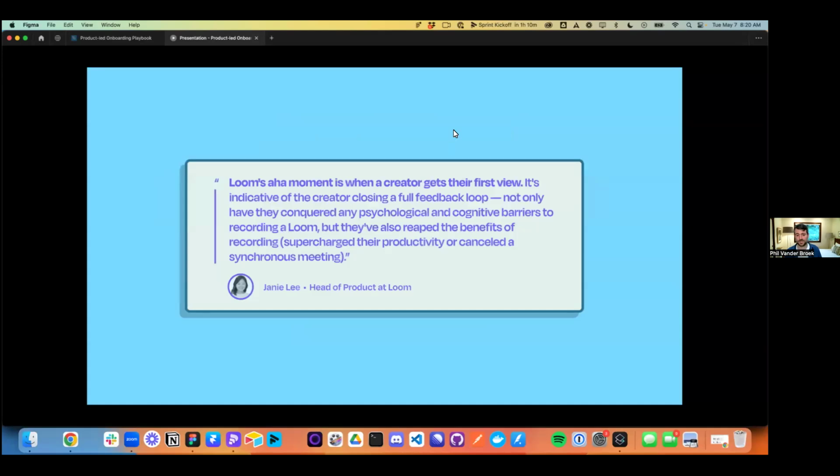A couple of examples from some of the people I worked with when creating this. Loom's aha moment is when a creator gets their first view. This is really cool because if you think about their journey, that means that the user has already created a Loom and they've sent it to someone, and someone then sees it. So it's pretty deep into that user journey if you were to map it out like we talked about.